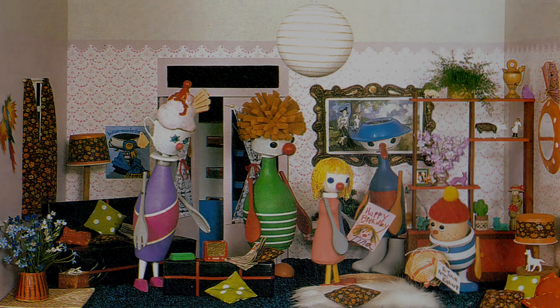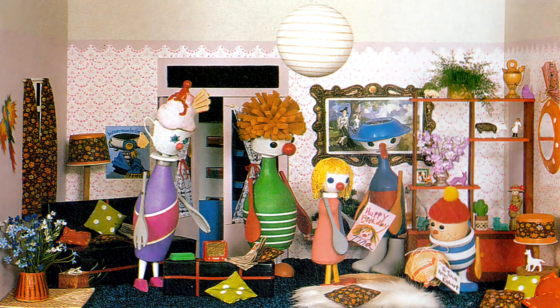Egbert gives Tina the birthday card he's made himself. As he gives her the present he bought, he drops it on the floor, and it bounces around the room. Tina thinks it must be a ball. They all laugh, and Vanilla and Egbert wish Tina a happy birthday.